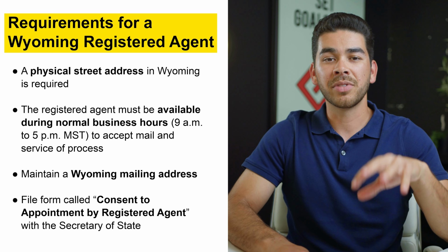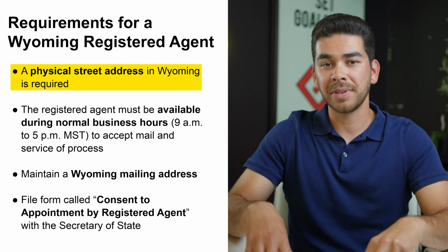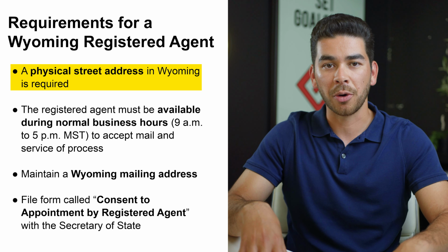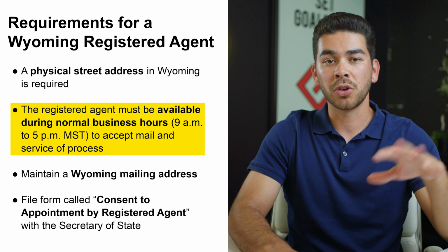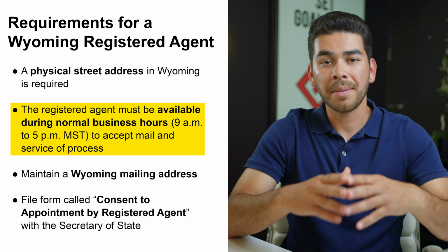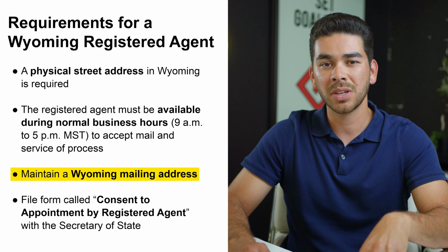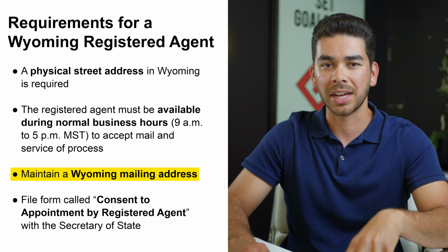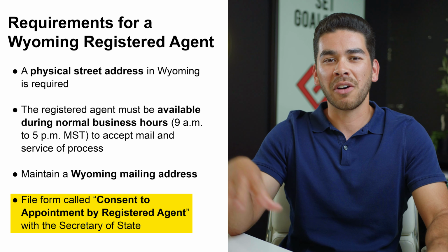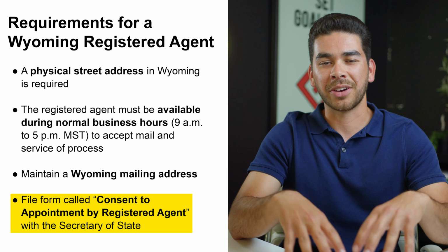So let's discuss some of the requirements for a registered agent in Wyoming. The first one is that you need a physical street address in the state of Wyoming. And the registered agent must be available during normal business hours from 9 a.m. to 5 p.m. This is because they need to accept mail and service of process. Not only do they have to maintain a physical address in Wyoming, they also have to maintain a mailing address there. To do this, you're going to need to file the form Consent to Appointment by Registered Agent. This will be done on the Wyoming Secretary of State website.